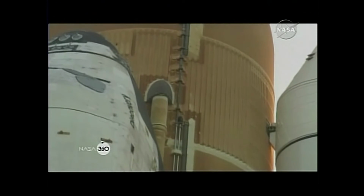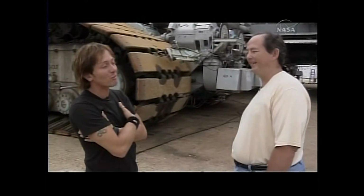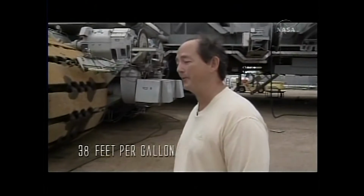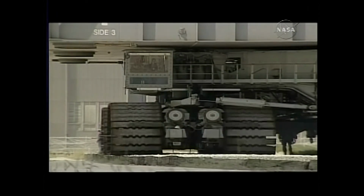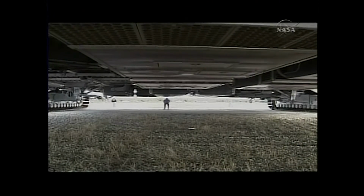So you fill a tank up. If you fill up the tank, what can you get per gallon? Well, it's about 38 feet per gallon. 38 feet per gallon. Oh yeah. And we actually have 2 tanks on the crawler. Each are 2,500 gallons apiece. Oh my goodness. Yeah, so it'll last a couple of operations.